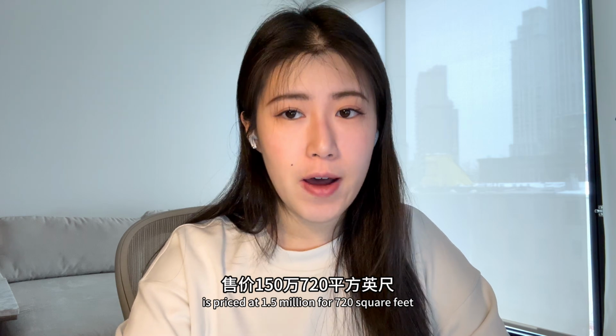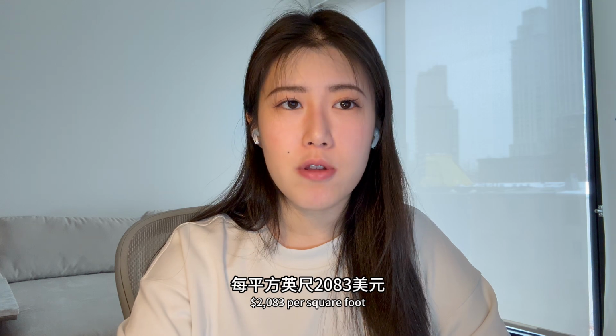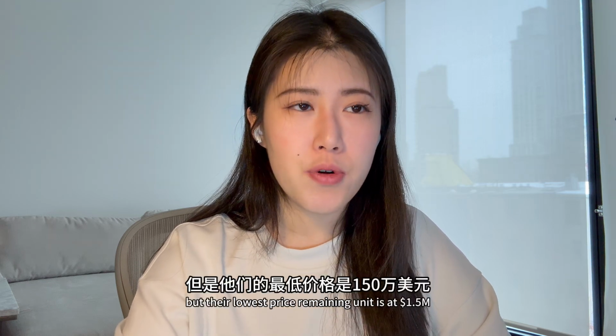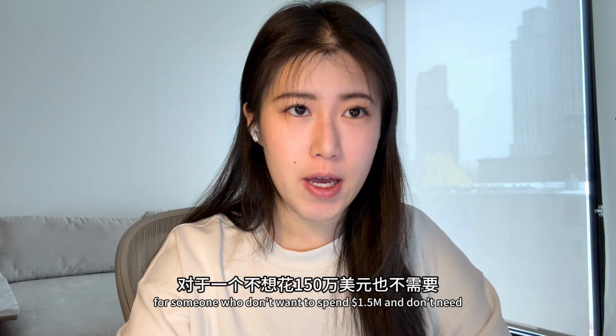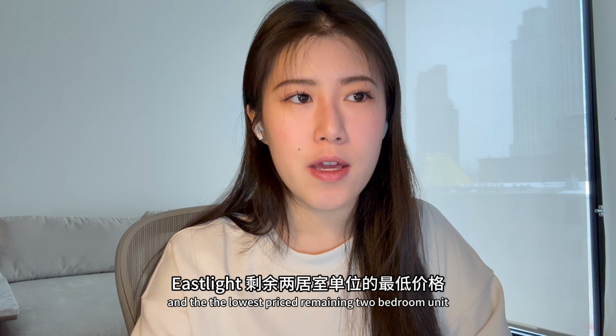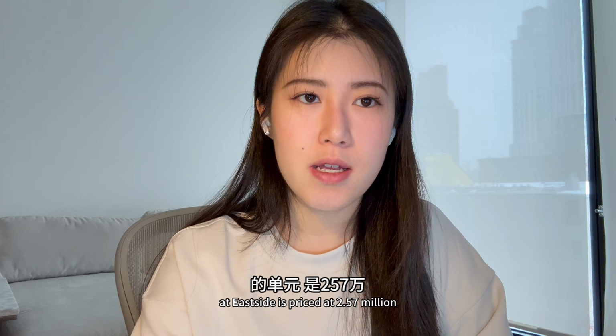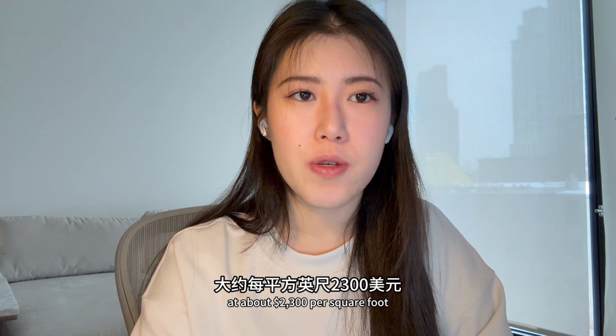The lowest remaining one-bedroom unit is priced at $1.5 million for 720 square feet. Yes, it is significantly larger. Price per square foot is very similar at $2,083 per square foot. So per square foot, very similarly priced, but their lowest priced remaining unit is at 1.5. So for someone who doesn't want to spend 1.5 and doesn't need that much space, 2nd Avenue is a great option. The lowest priced remaining 2-bedroom unit at Eastlight is priced at $2.57 million for 1,118 square feet, at about $2,300 per square foot.